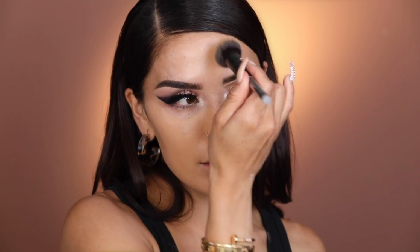Something also important to know about this foundation is that it does have SPF 15, it does control shine, and it does have that 24-hour wear, so it's truly going to last. And I can tell you guys right now, my party days back in the day was with this foundation, and it would last. I would literally wake up and I would still look the same.